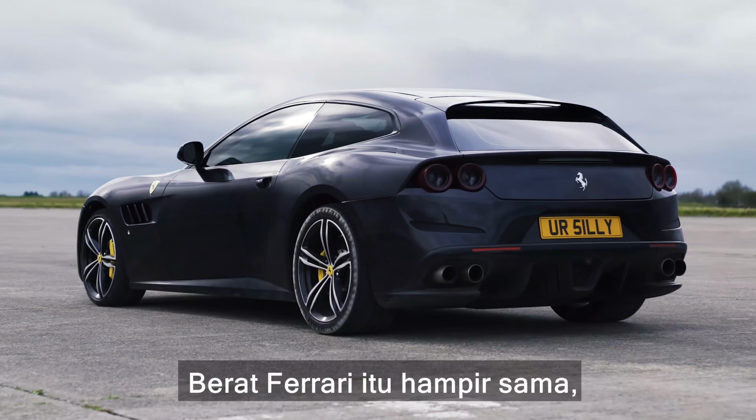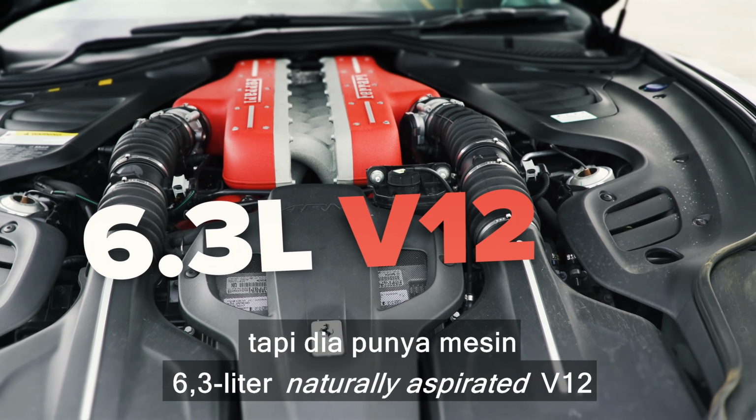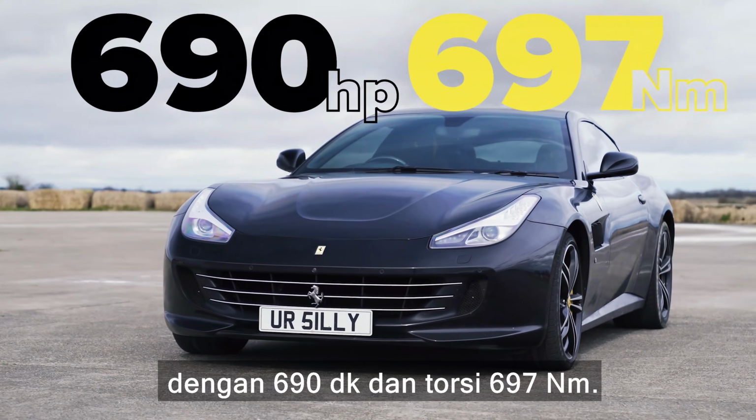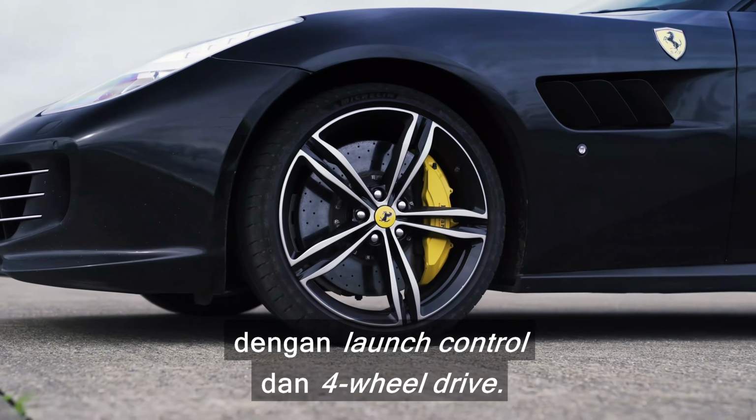That Ferrari weighs about the same, but it has a 6.3 litre naturally aspirated V12 with 690 horsepower and 697 newton meters of torque. It has a 7-speed dual clutch automatic gearbox with launch control and four-wheel drive.